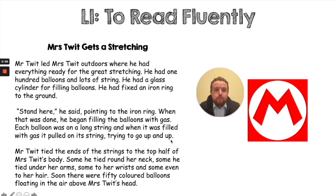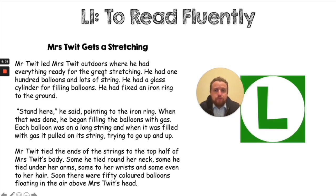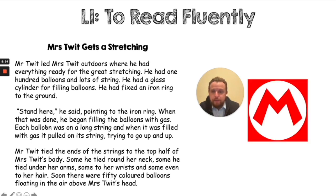Okay, so I've read there from the title to the end of the second paragraph. That first bit we've already done, we're just adding a bit more onto it. So your job now is to hit pause and have a go at reading those first two paragraphs. So hit pause now, please. Okay, so hopefully you have attempted that. All right, let's go back to Mario again.